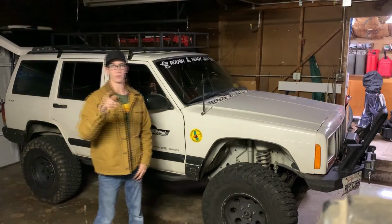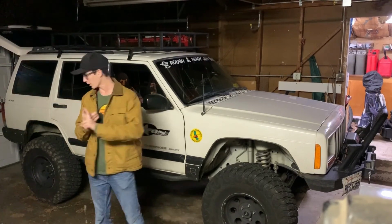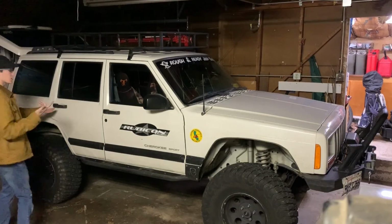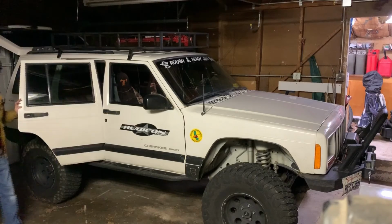Number 3 is the back seat. Now in a minute I'm going to take the phone or the camera, and actually go show you the back seat. But the back seat back here, I can't see it from your angle, but it's not hard to get into or anything, which I'll show you in a minute.